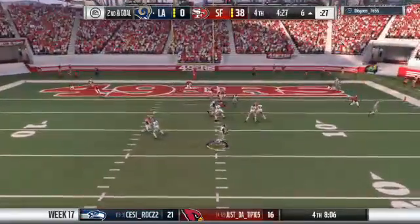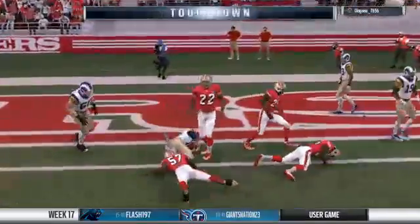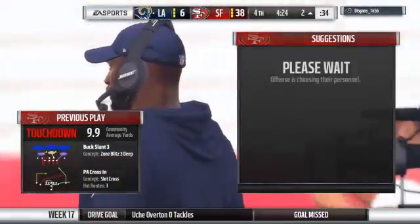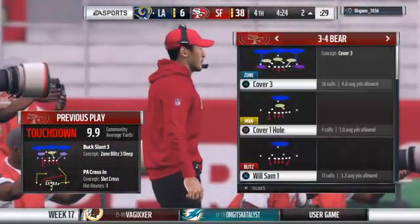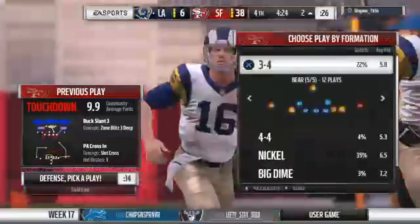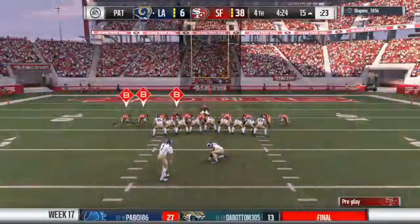Goff throwing again. Eluding the pressure right. And he will score. Touchdown, L.A. Jared Goff hitting double digits with his 10th touchdown of the season. And it's for pride now, but the Rams do get a bit closer. Here's Connor Barth for the point after.